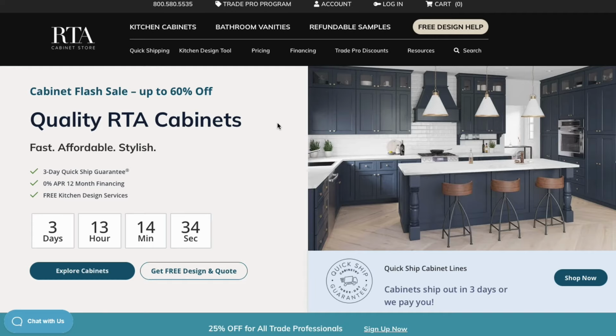So that takes some of the design burden off yourself. If you're unsure what to do, you don't know how to design a kitchen. I mean, if you've never renovated one, you're probably unsure how to design one. However, with the design tool, you can do this yourself, which I think is a great add-on for any of these online companies. And they have huge flash sales. So right now they're offering their huge sale of 60% off.